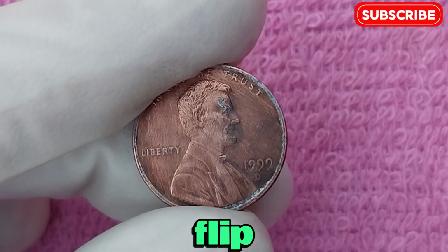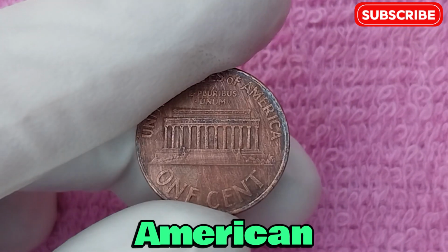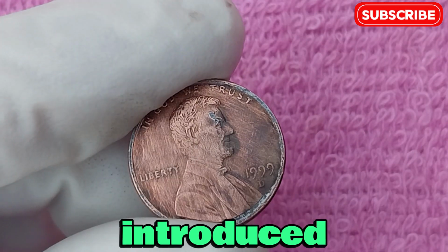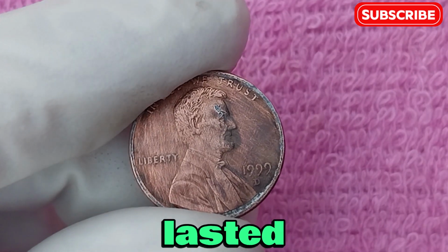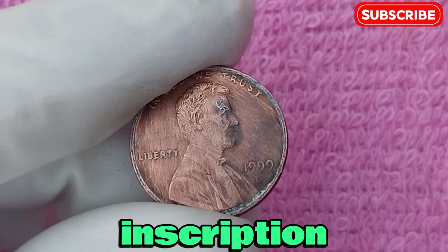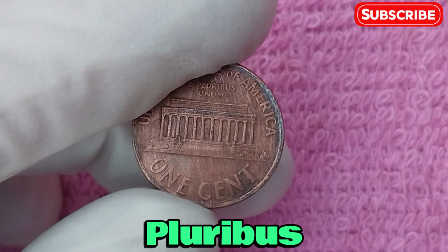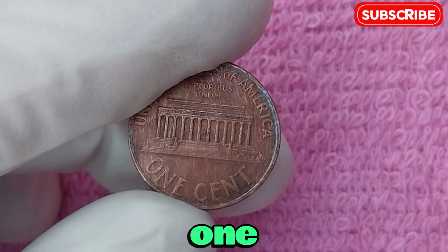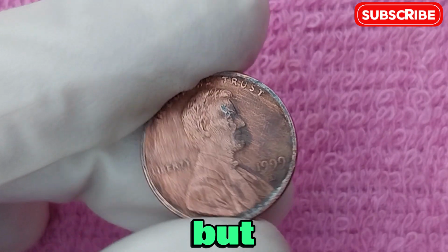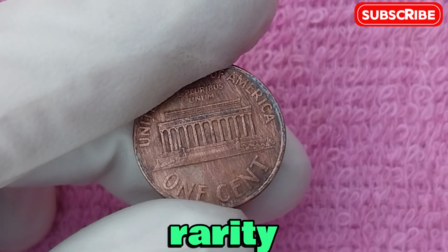Flip the coin over, and you'll see the majestic Lincoln Memorial, representing not just American architecture, but American ideals. This reverse design was introduced in 1959 and lasted all the way until 2008. At the top of the coin is the inscription, United States of America. Beneath that is the Latin motto E pluribus unum, meaning out of many, one. At the bottom, of course, the denomination is spelled out, 1 CENT. But beyond the design lies what truly drives collectors: condition, rarity, and error potential.